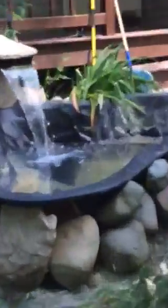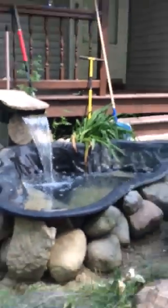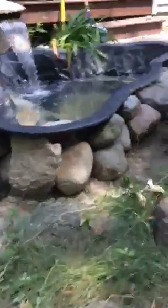You can't see my backyard. Feels like my front yard. Oh, got it. And look, we have a waterfall right there. We got that, and it's a wishing waterfall. There's some pennies in there as well. See, I can pick one up. See, here's one.